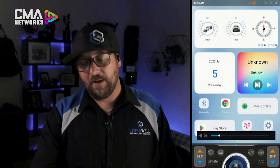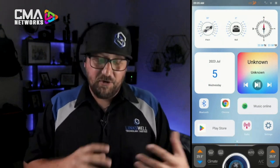It'll do multiple functions, so I can turn it for volume, and then if I swipe down here, it becomes a climate control, and now it does my fan speed. So it's multifunction. It'll actually do temperature and stuff like that as well. It does mute right there on the screen. So again, like I said, we want to look factory, but we want to be bigger.